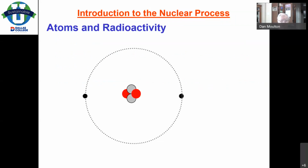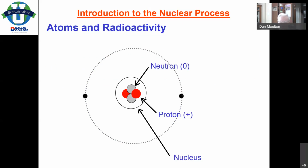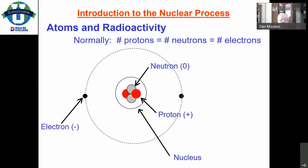Atoms and radioactivity. Here is an atom of helium. I know that because it has 2 protons. It also has 2 neutrons and 2 electrons. The protons have a positive charge. The neutron has no charge. The electrons have negative charge. So the nucleus consists of the protons and the neutrons. And normally, the protons equal the neutrons equal the electrons.